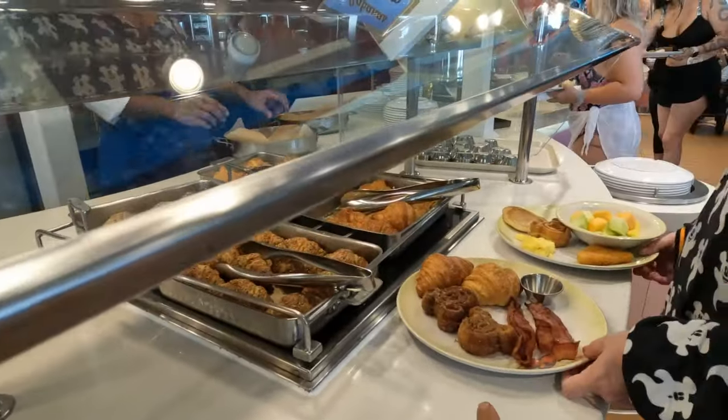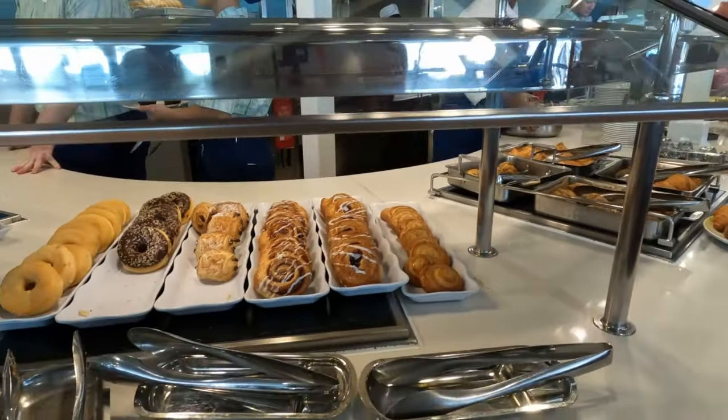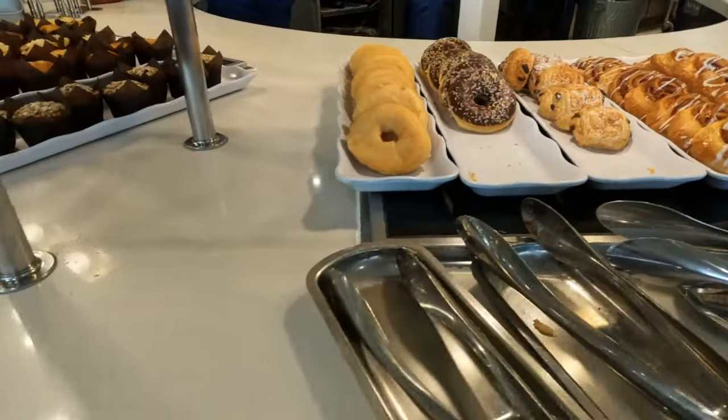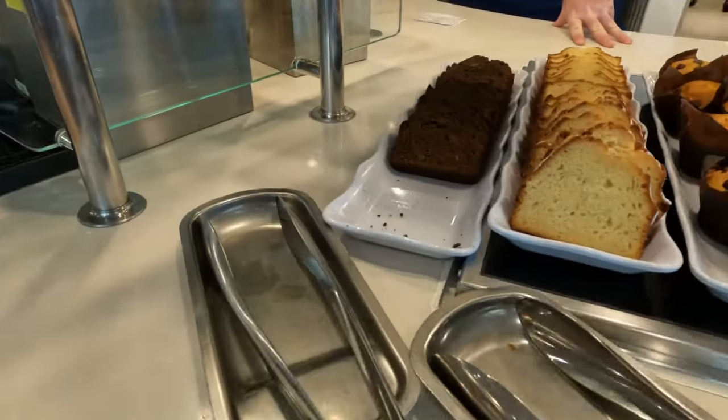Find the Mickey waffles, the churros. See where that dude's standing? Okay, thanks. Like one up from there. All right. They have donuts, cinnamon bread, cinnamon balls. You gotta keep it together. Muffins. That's how they know they're gonna bring the bread.